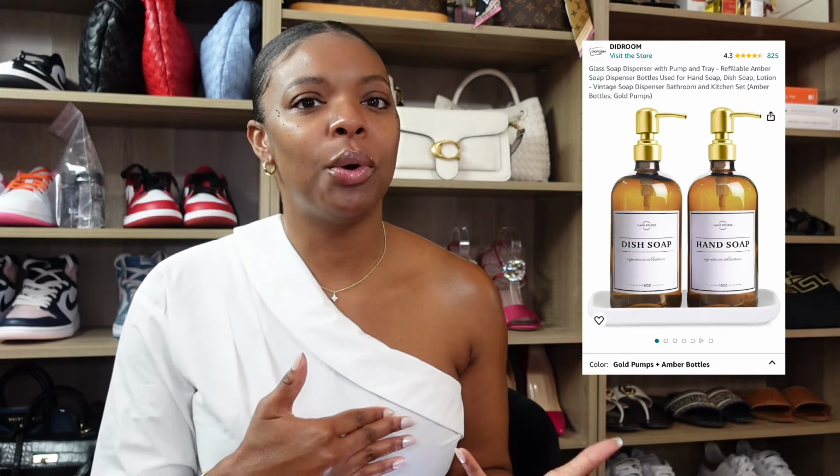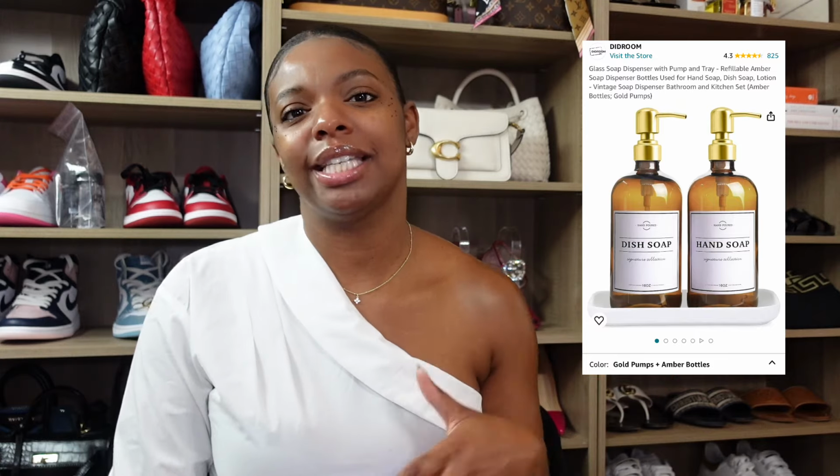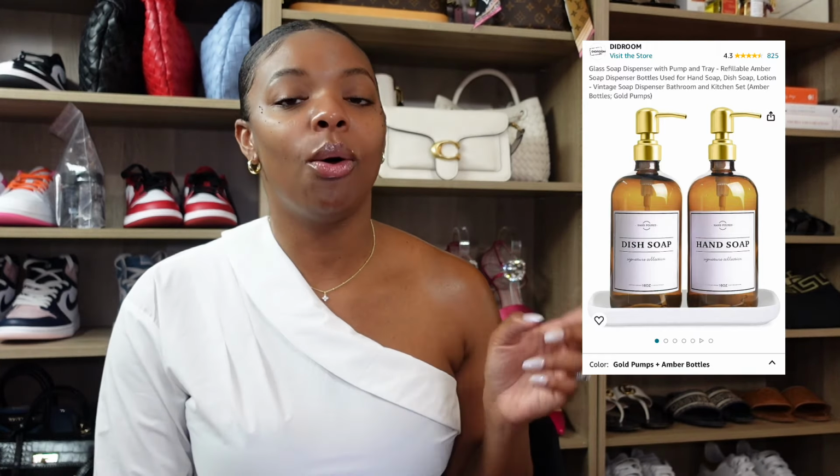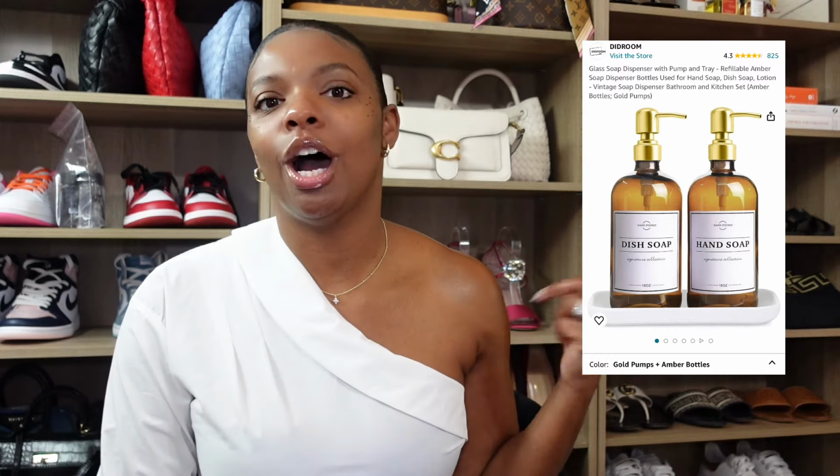I've had some before, and the ones I had before, I got them from Aldi, and I think they were $5 or $6.99, and their labels started peeling, and then the black started chipping. So it's time for me to upgrade and get something newer. So I have these ordered. They are on the way, so by the time this video drops, I'll probably already have them.